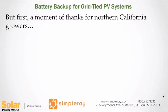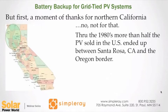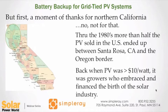First, we want to give a moment of thanks to Northern California growers. No, not for the things you're thinking of. A curious thing happened back at the beginning of the PV age. All through the 80s and 90s, better than half of the PV sold in the US ended up somewhere between Santa Rosa, California, and the Oregon border. It was the growers who could afford PV back when it was better than 10 bucks a watt.